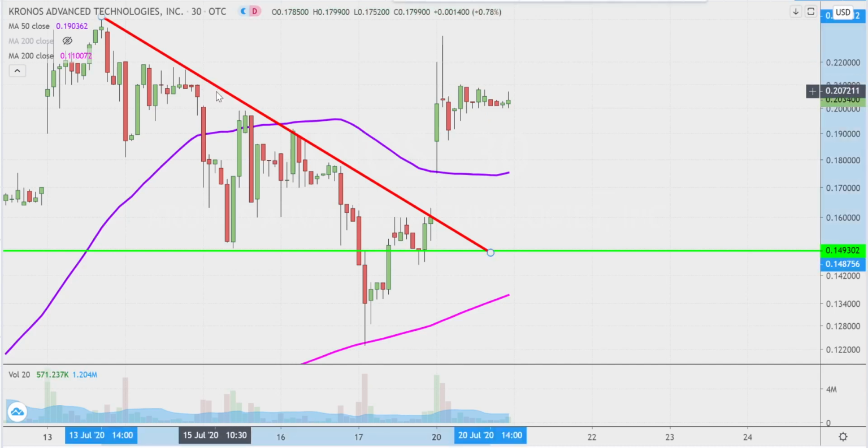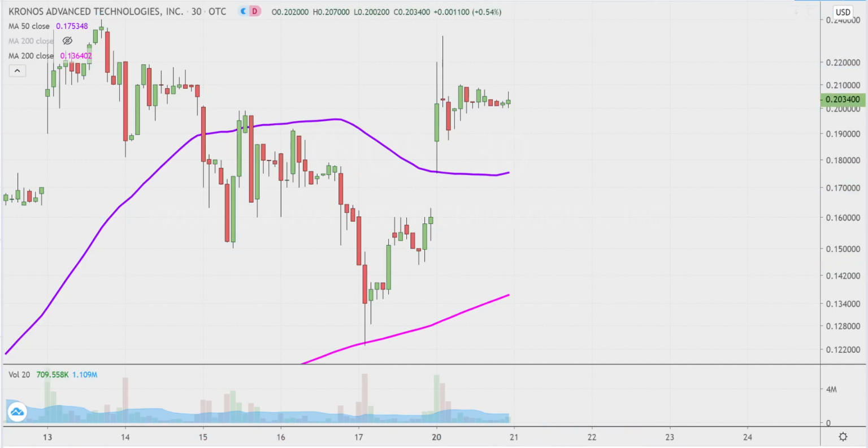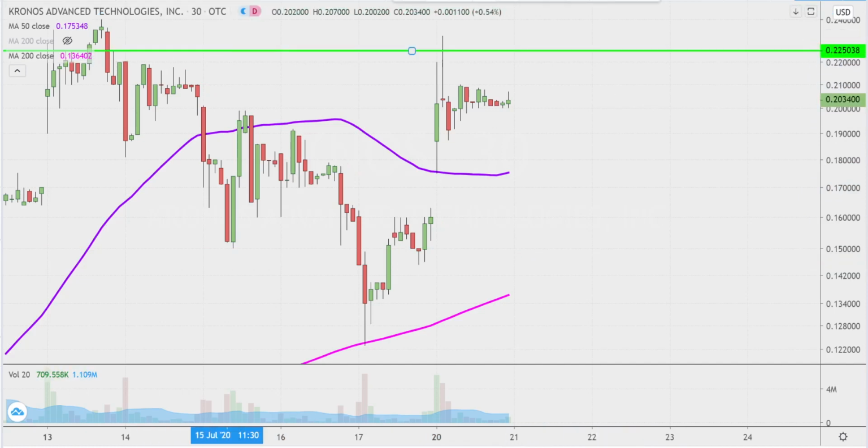The point here being that trend line has now been destroyed. So I'm going to go ahead and get rid of that. It served its purpose. And I'll also get rid of this line down here. That's also served its purpose for now. But I do want to add in the newest area of support and what I would call the ideal level.